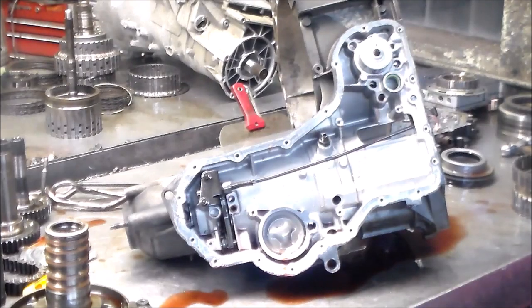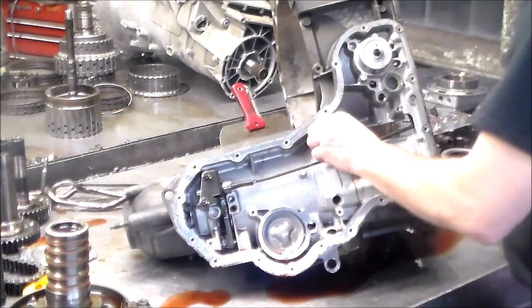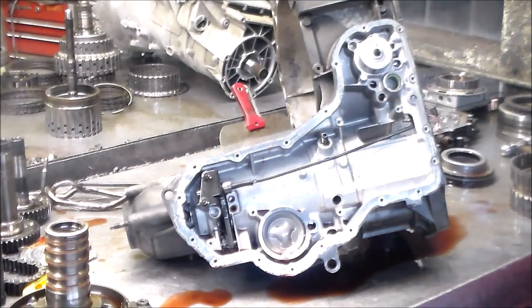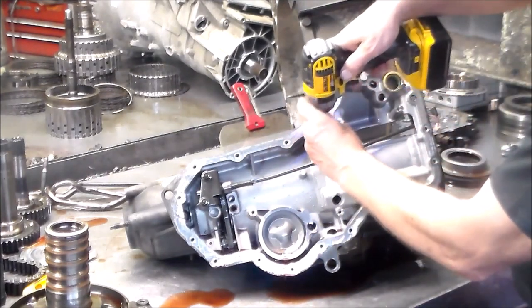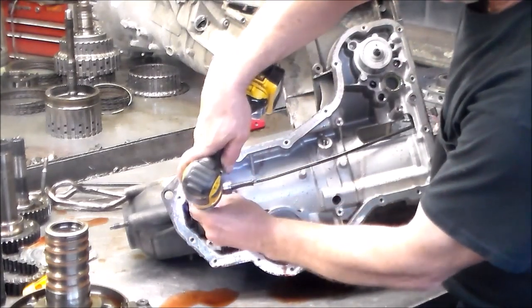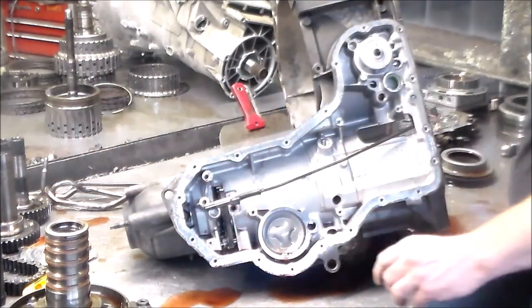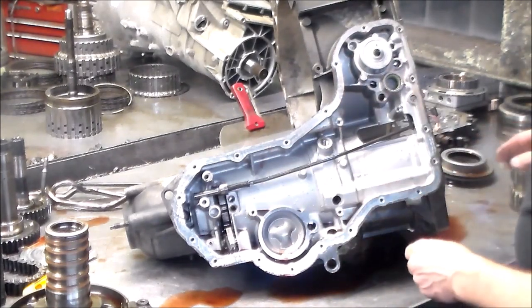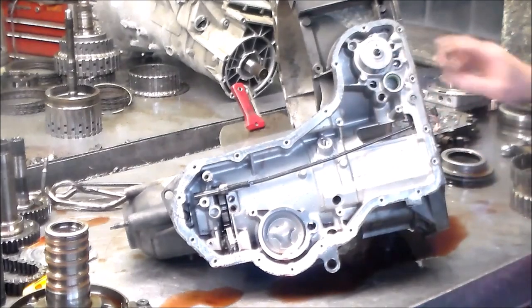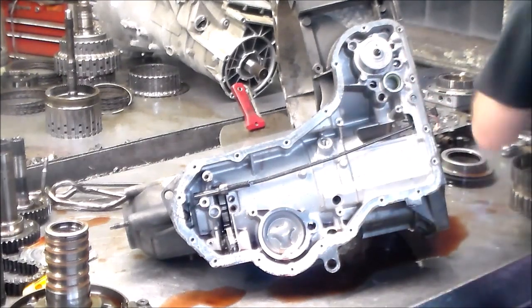Center support, and that is 3/4. And we got a metric Allen key size, looks like it's 6. I'm going to take the bracket off here for the linkage. Accumulator here. I believe that is the neutral drive accumulator.